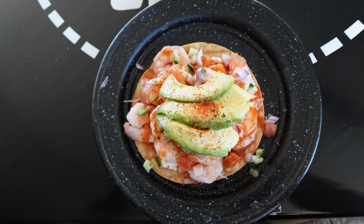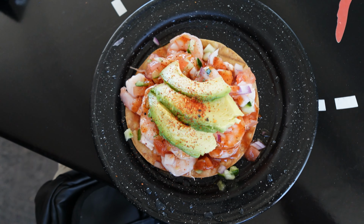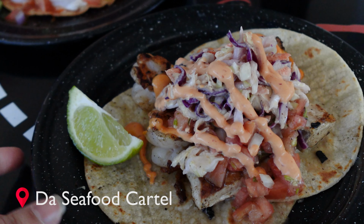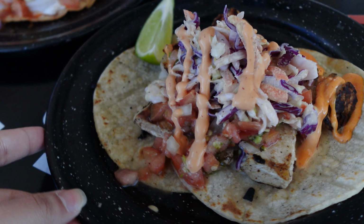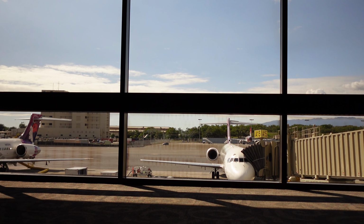You gotta believe me when I tell you that this place had some of the best tacos and tostadas that we've ever had. I had the tostada while Afra got the grilled fish tacos, and both were excellent choices. It was a great meal before we boarded our flight to Kauai.